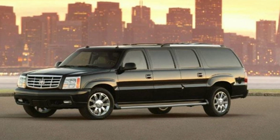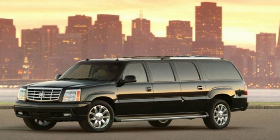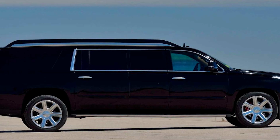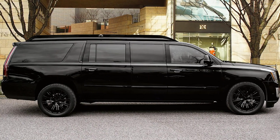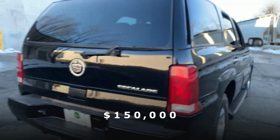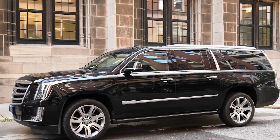Here's where it gets crazy. Shaq's stretched out, fully customized Escalade started a trend. Other athletes and celebrities saw it and thought, yeah, I need that too. A standard 2002 Escalade went for about $50,000, but Shaq's is valued at 3 or 4 times that price, easily being over $150,000. Yeah, crazy money for a 2002 car.